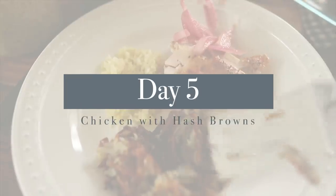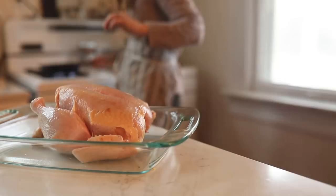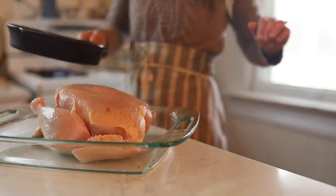Day five, I did a basic roasted chicken. I had one thawed. You have to for this type of recipe. I added more of my rendered fat that I did a few days prior, salt, pepper, herbs, and got a nice crispy bird.